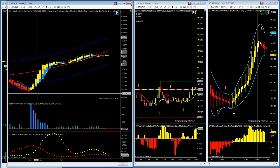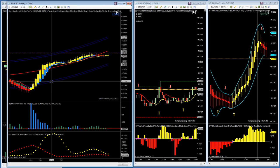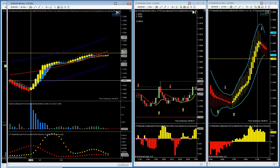For example, the EUR/USD. I always believe every single trader has to have what I call a money pair. What that means is there's a currency that you are very passionate about. For me, the EUR/USD is the first currency that I learned how to trade on, so I know it quite well. At the moment, it's being traded at 131.96, almost 132.